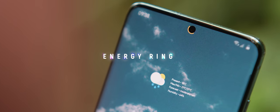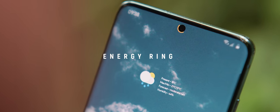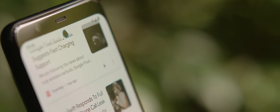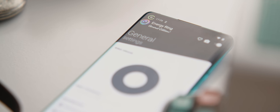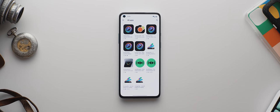Given how many phones have punch holes for the selfie cams these days, Energy Ring is perhaps even more prevalent now than when I first featured it. So you use this app to showcase your phone's battery life around your punch hole. There are customizations galore that allow you to dial in how the ring looks. And whilst the link I've got down below is a general version of the app, the developer has actually made a number of versions to support pretty much any phone you can think of.